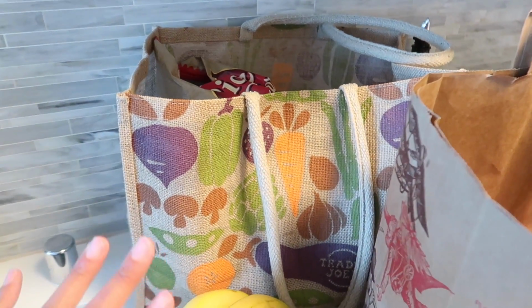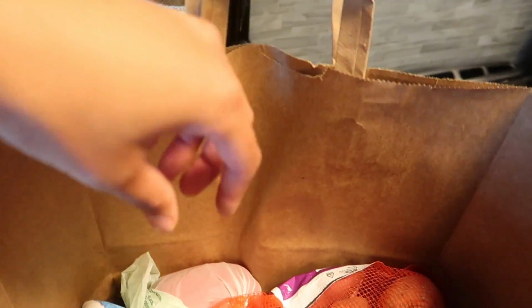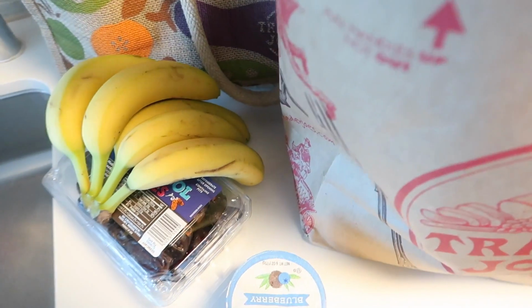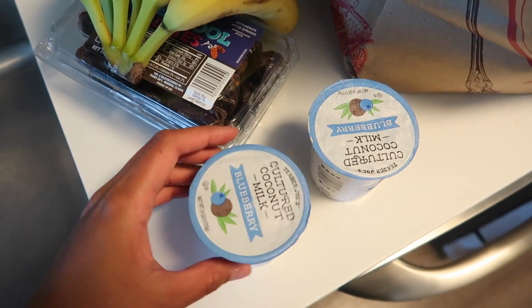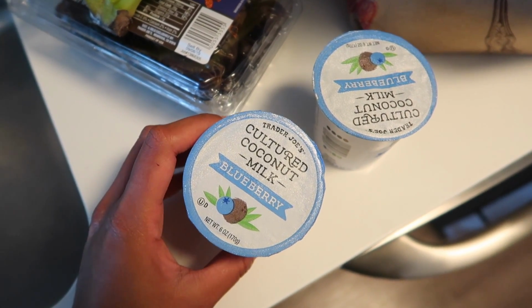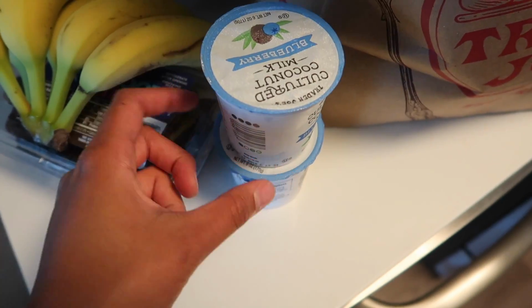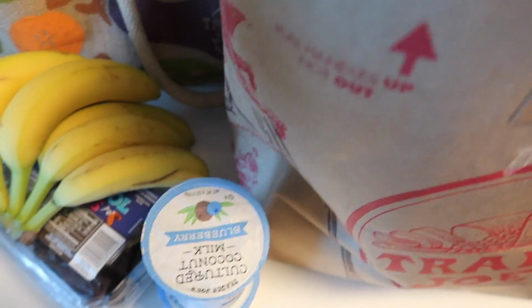Also, I don't think I mentioned this, but I spent $60 on this little haul today, which I think is pretty reasonable. I love having little snacks throughout my day, so I just picked up some of my favorite dairy-free yogurts. You guys know I love these. They really need to come out with more flavors because they only have blueberry and vanilla, but blueberry is my favorite. It's not crazy flavored, but there's like little bits of blueberries at the bottom.